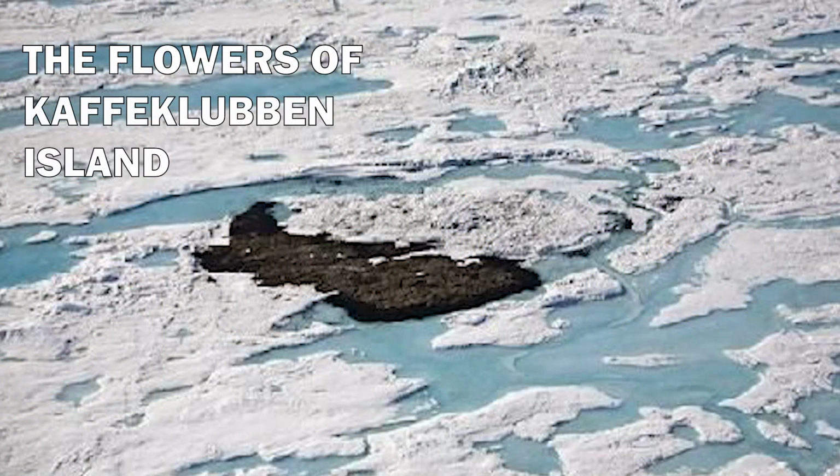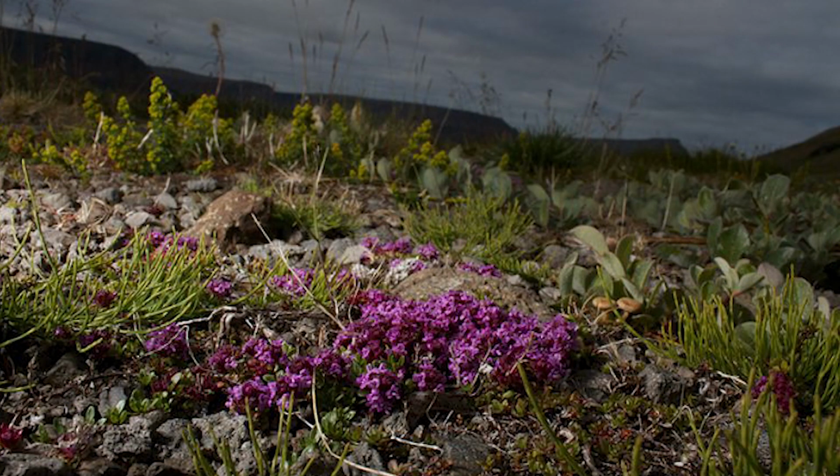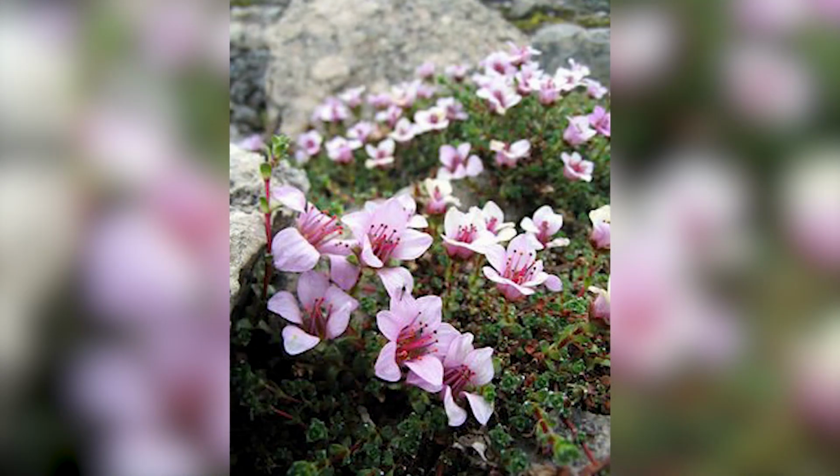All right, so up next are the flowers of Kaffeklubben Island. Kaffeklubben Island is practically a polar desert with roughly 30 days of summer. Despite these extremely inhospitable conditions, two tiny flowering plants managed to peek through the snow and exist on this random polar desert. So pretty weird. The highs in summer are about 20 degrees, so still freezing even when it's summertime. And the only two plants that actually grow up here are Arctic poppies and purple saxifrage.